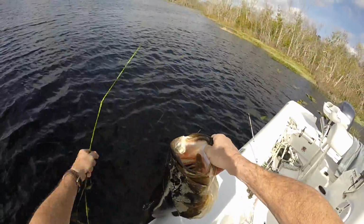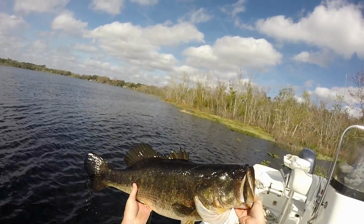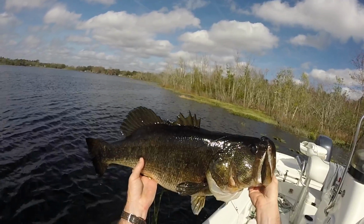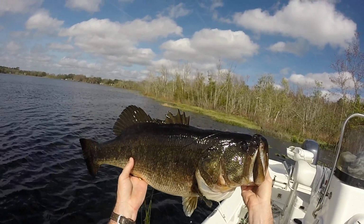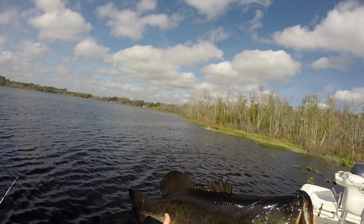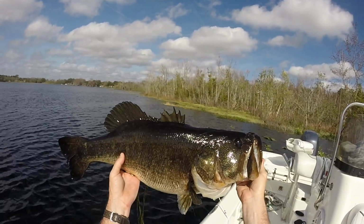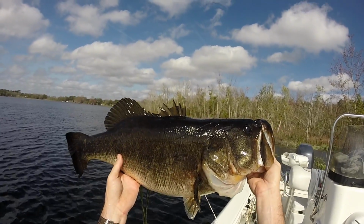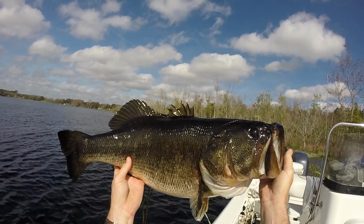That one's probably gonna go close to 10, guys. Look at that. No, he's gonna go over 10. I guarantee you that one's gonna go over 10. Wow. I bet you that was that same big fish that came up on that sucker. Wow, look at him right there. Isn't he pretty? That is one big old pretty fish.